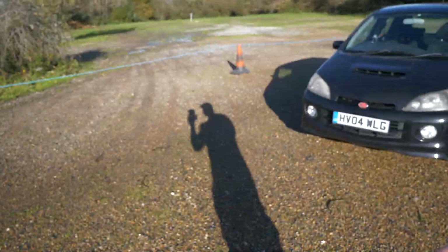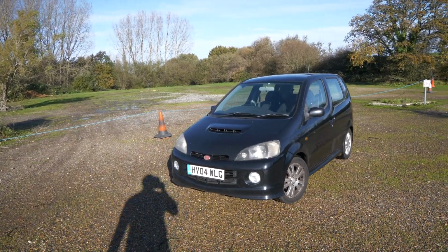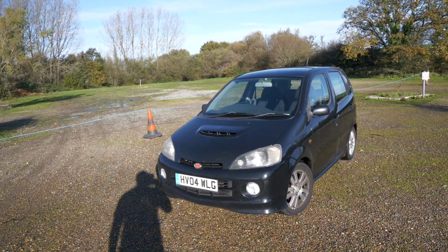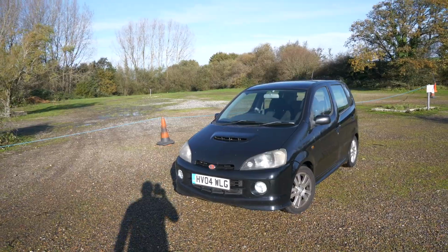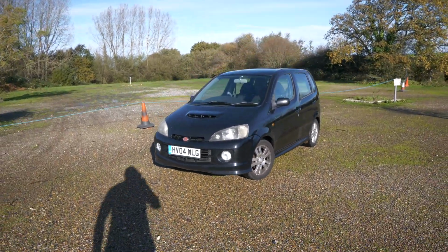So guys, welcome back to a very sunny November. Today, I have just picked up one of the most forgotten, maybe overlooked, slight hot hatches from Japan. This is a Daihatsu YRV Turbo 130, a car that, to be fair, I don't know a lot of us even know exists. So today we are going to go through this, go round it, and drive it, see what it's like.